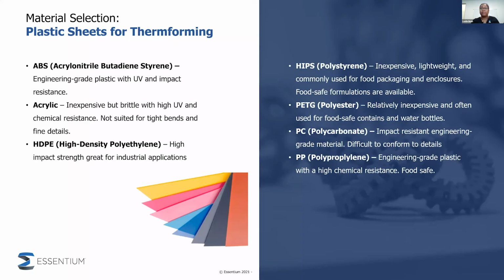There are so many different thermoplastics that are great for thermoforming. I'm just selecting some of the most useful and most common. Starting with ABS plastic, it's an engineering grade material with UV and impact resistance. Acrylic is inexpensive, but can be brittle, with high UV and chemical resistance. It's not suited for tight bends and fine details.